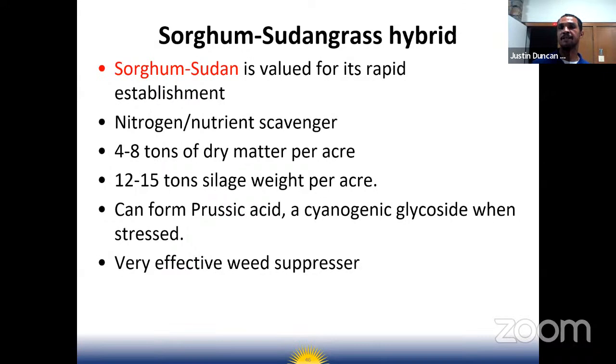It's very valued for its rapid establishment. This stuff gets up and gets jumping really quickly. It's a nitrogen or other nutrient scavenger. It's very effective at pulling everything that was left in the soil into creating more sorghum Sudan grass. This stuff was getting over 8 feet tall in the field. It's huge. Its biomass potential is just enormous. With that, 4 to 8 tons of dry matter per acre. And even making silage of it was 12 to 15 tons per acre.